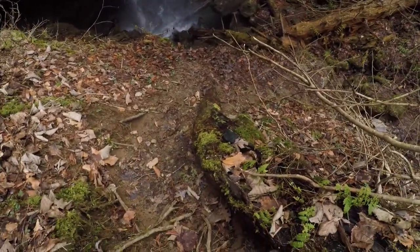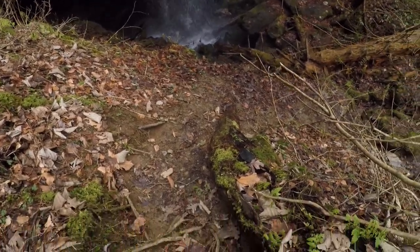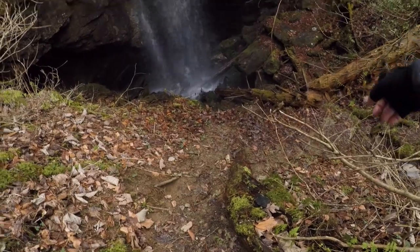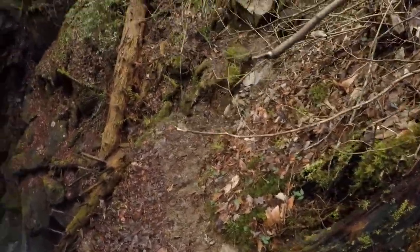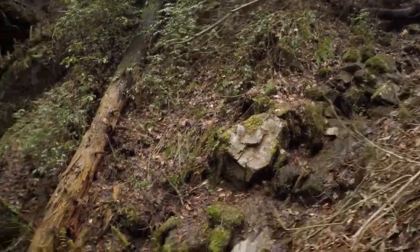Alright, so this is as far as I'm gonna go, because I don't know if there's bats down in there or not, and I don't want to disturb them. But actually, I'm going to work my way down here so we can get a little better shot of the waterfall, but it is muddy and slick, so if you see me bite it here in a second, you'll know what happened.